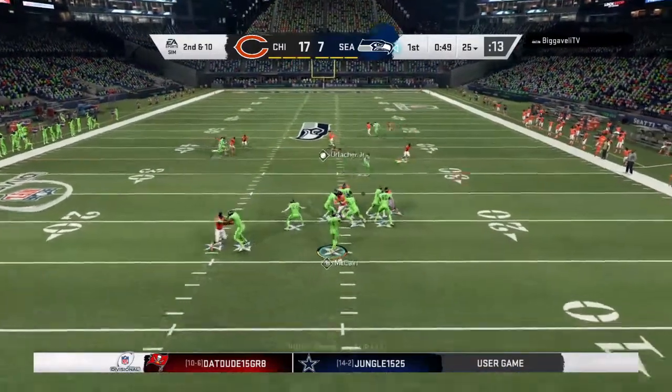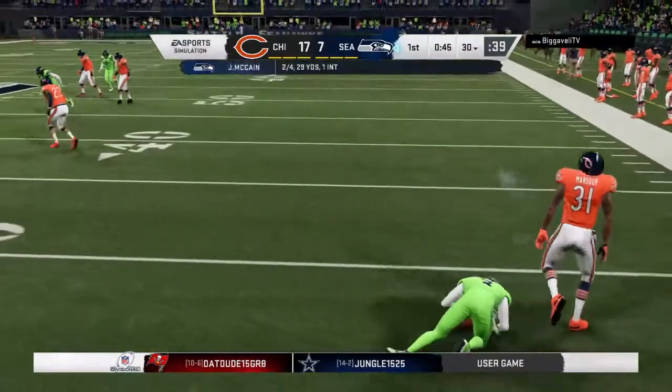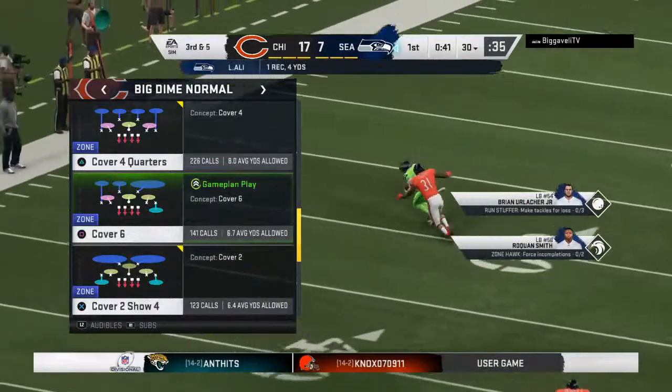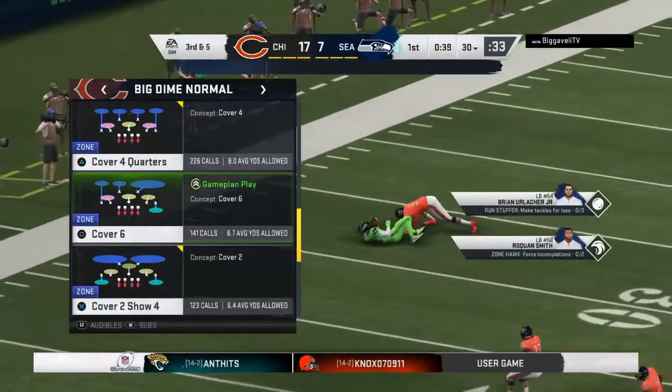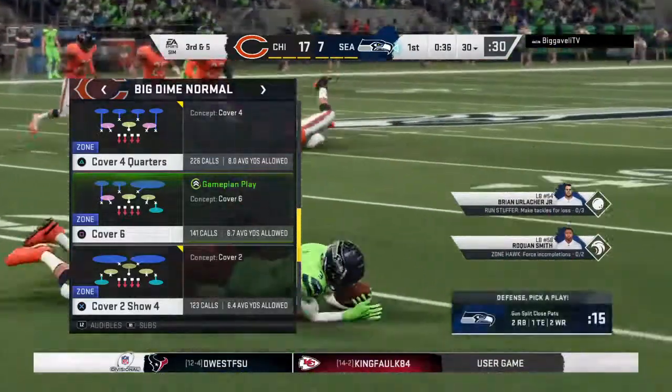Operating from the gun, McCain. Quick hitter here. It's complete. 4 yards on the completion, and it sets up a 3rd down. Brandon, perfect defense in this situation would have meant an incompletion that would have picked it off. Okay, so they gave up the completion.